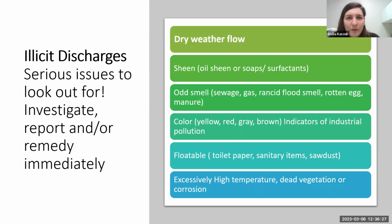So one thing, dry weather flow: if it's completely dry and there's water running in an inlet, sometimes it means that someone's illegally connected something from their house. Again, these are rare cases, but if you hit them, they're important and serious, a little bit more important than just sweeping away some bottles. Sheen, if you see a lot of oil, we all know oil spills are not good for the environment, but cars do leak oil, so a little tricky. Then odd smell, sewage.